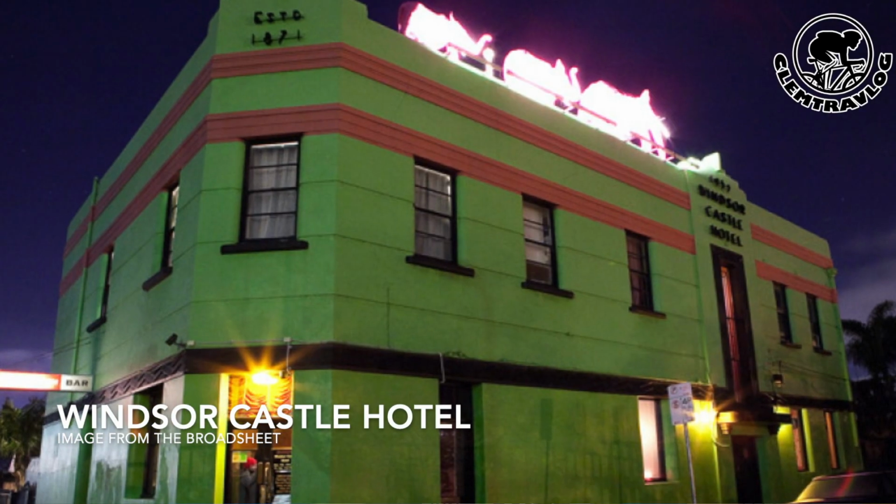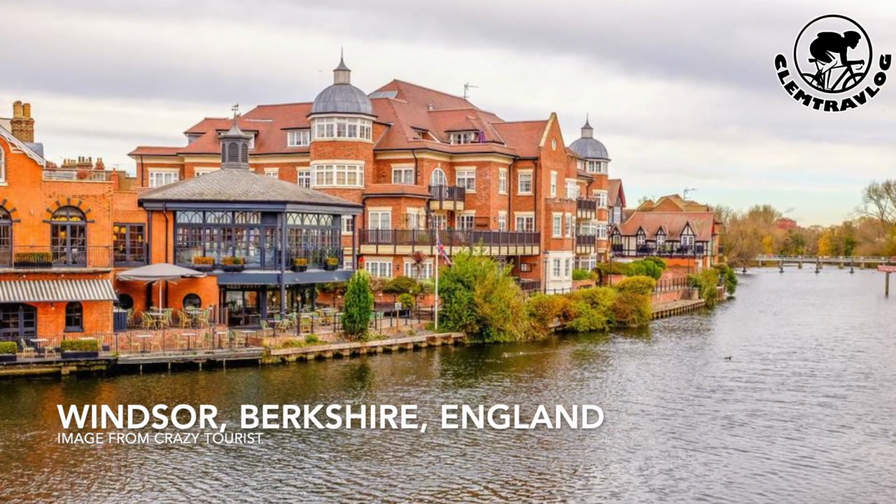The suburb of Windsor was originally known as Prahran South due to its location being the south side of Prahran. Meanwhile, the suburb name was changed in the year 1891 after the Windsor Castle Hotel in the area. Meanwhile, the hotel was named after the town of Windsor in Berkshire, England.